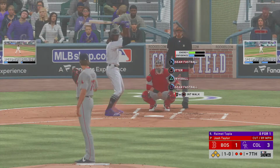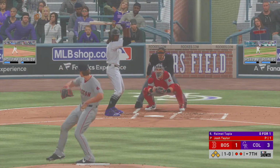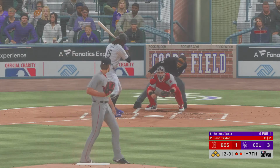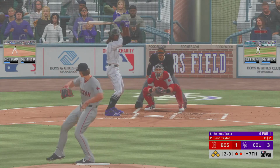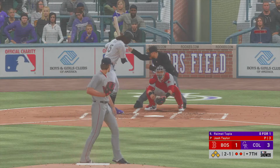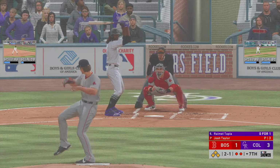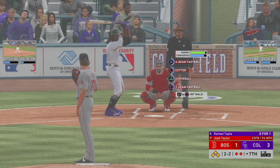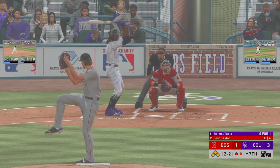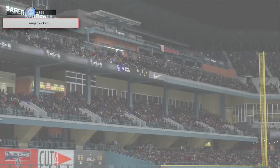And this is taken outside for ball 1. 2 balls and no strikes to Raimel Tapia. Well, this is the matchup they wanted, bringing in the reliever, but falling behind 2-0 doesn't exactly help the situation very much. And it's 2 balls and 2 strikes now. Got him. So the damage winds up not being as bad as it could have been, as they'll strand.